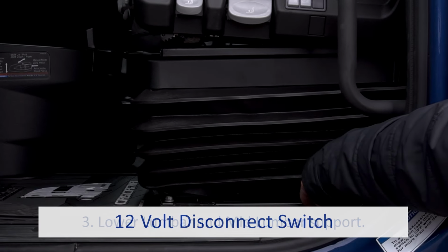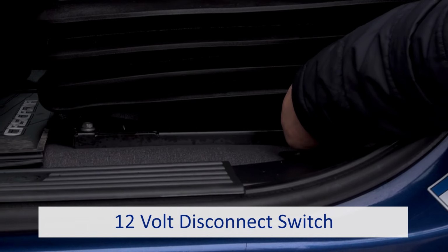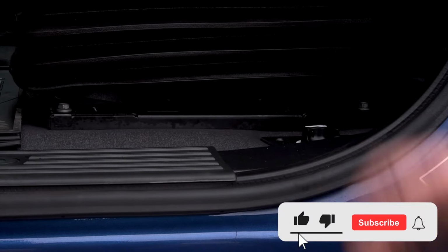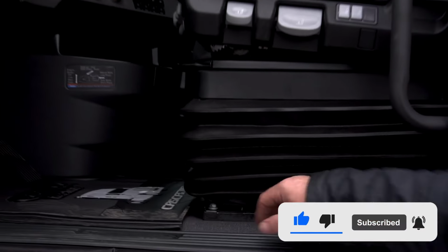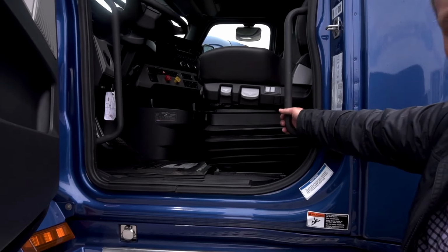Below the seat to the bottom left is our 12-volt disconnect. It's good if you're going to leave the truck for a period of time. You can turn it off and turn it on very easily. Again, it's not mounted exterior, so it's not going to seize up and become inactive over time. We're going to enter the cab at this point.